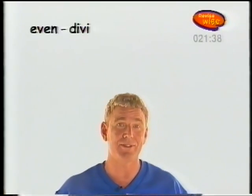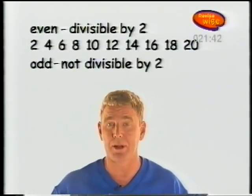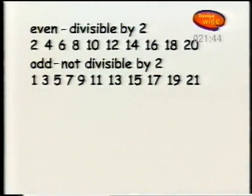When we talk about numbers, there are some special words worth remembering. An even number is divisible by 2. An odd number isn't. A prime number is a number that is only divisible by itself and 1.